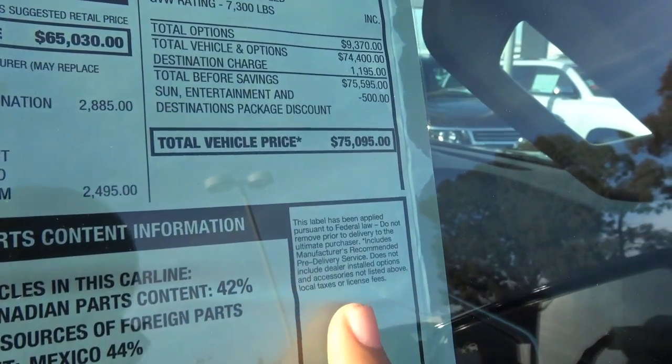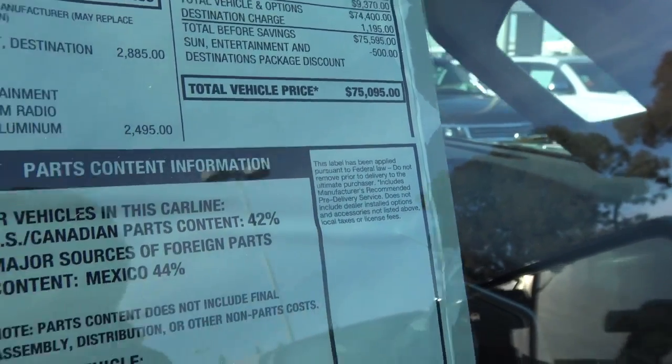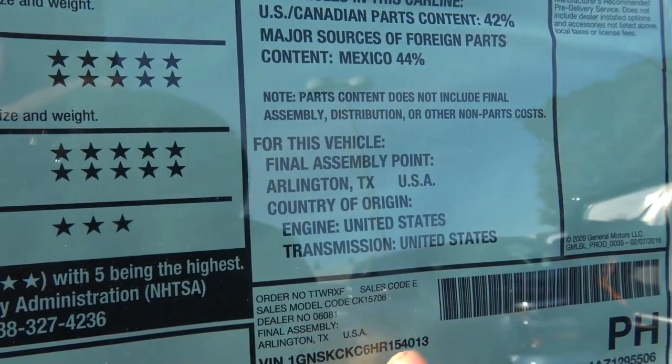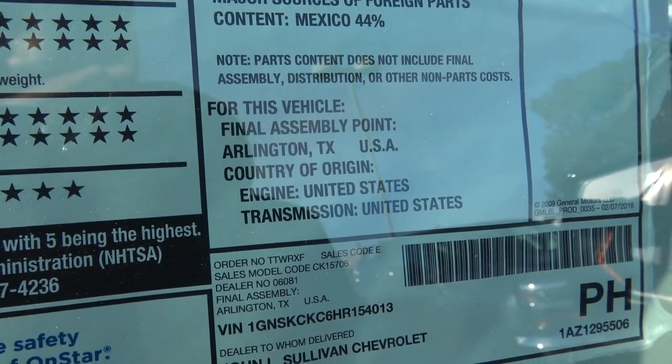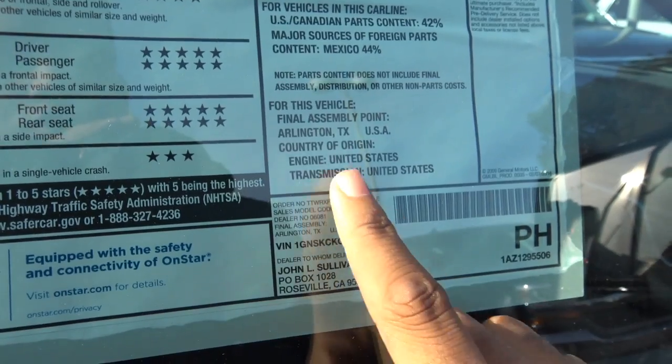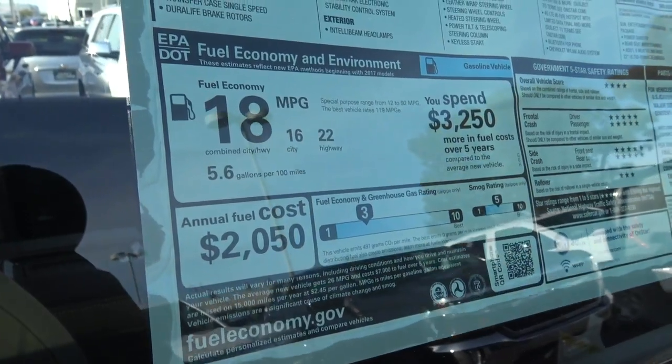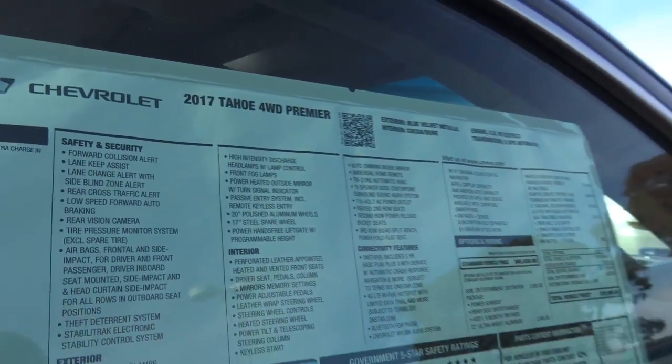Total vehicle price, you're looking at $75,095. Overall vehicle score is rated at a 4 out of 5. And the final assembly point for this vehicle is in Arlington, Texas. In the country of origin, the engine and the transmission are all US. And like I said, EPA estimates are 16 city, 22 highway.